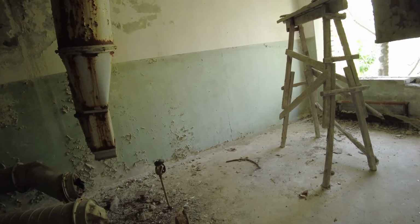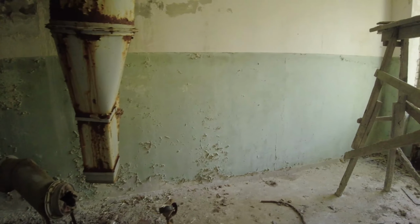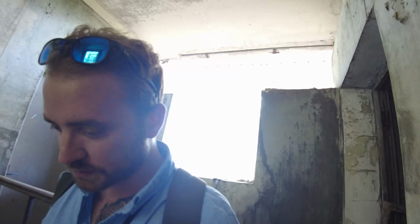Wow. This looks like the engine room. But it's nothing anymore. Just glass everywhere. Exposed pipes, exposed wiring. You gotta wonder what this place would have become if Chernobyl hadn't happened.